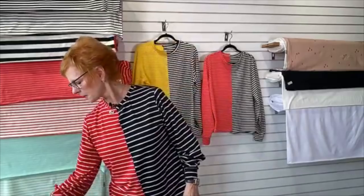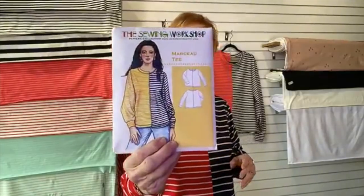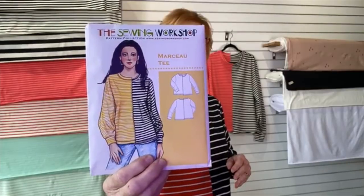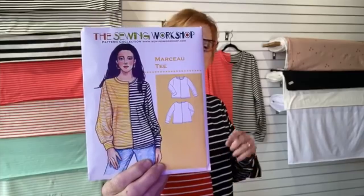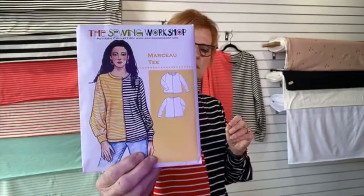So, do we have any questions? I know that they wanted to see the technical for the Marceau up close. All right. Here's the technical. Someone wanted to see the technical on the Marceau. Kind of shows that sleeve detail. So, remember, this is either a print pattern or a download pattern. Your choice.